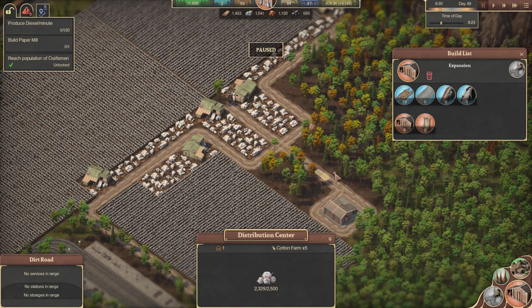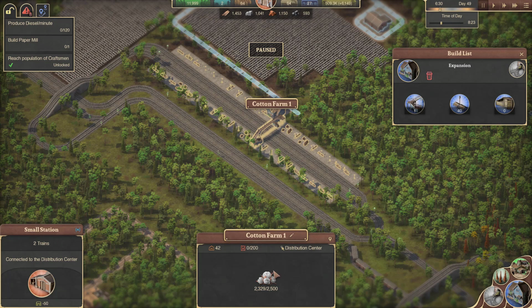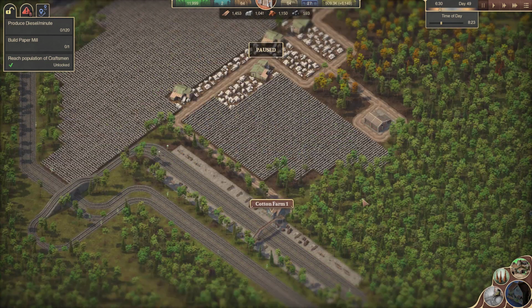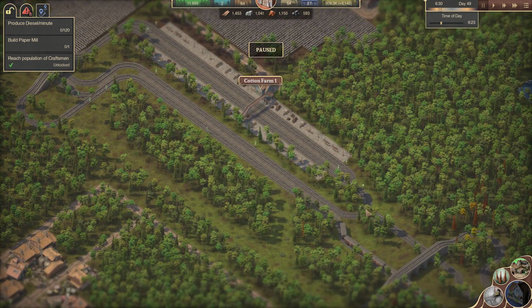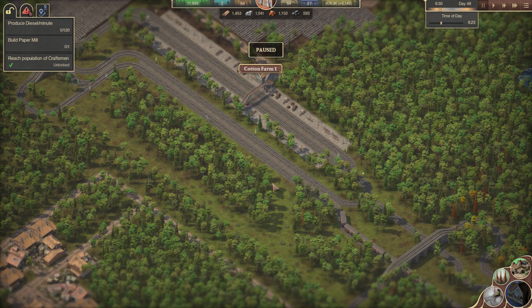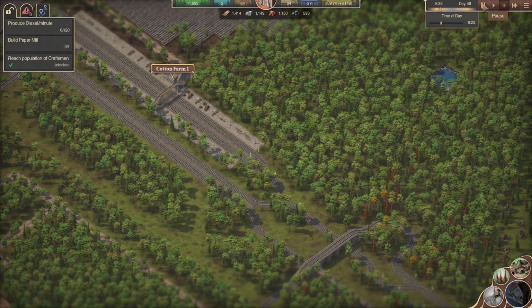We actually need a couple more cotton fields, and we need to be able to move our cotton faster. And we need a fast station here. Oh, we just need everything. Well, we got a nice opportunity here, right here. Let's see if we can't make this station better. It's probably going to mean blowing up a little bit of this track. Go a little bit there.